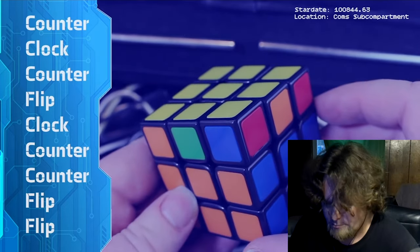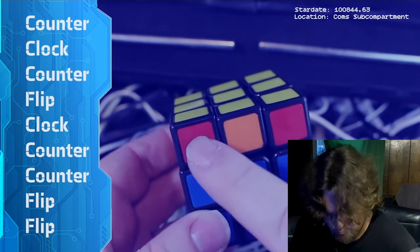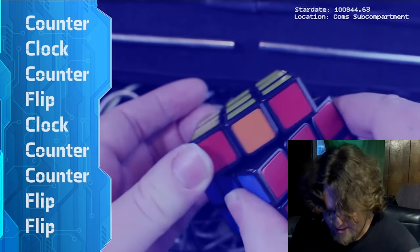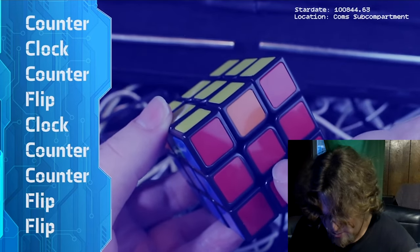So what we need to do is find one that matches. Here we go. So we've got two reds. This is a matching side. This side is done. So we're going to take it to the red side. I don't have a side that's done. This is bullshit. And now it's on its own side. This is the most completed side.